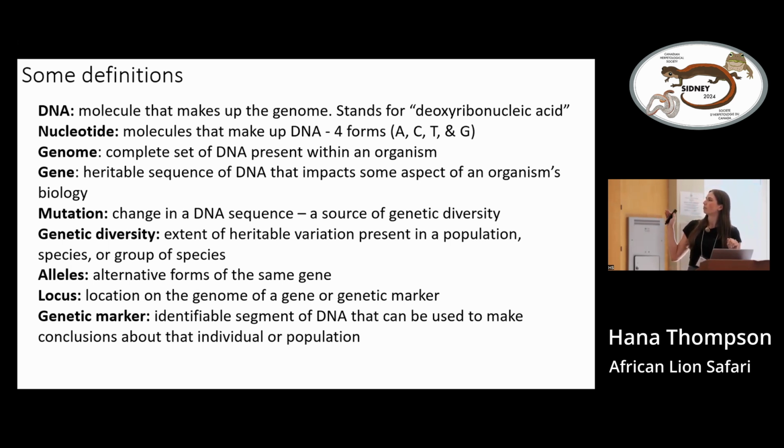Importantly, when we're talking about the genome, we're talking about the complete set of DNA that's within an organism. Again, mutations, Christina covered this really great, but any changes in DNA sequence, it's a source of genetic diversity. Alleles are alternate forms of the same gene or genetic marker, depending on what you're talking about. Locus, again, when I talk about a locus, it's just a particular location on the genome of a gene or a mutation or a marker, whatever it is that you're talking about. And genetic markers, which is going to be the focus of this presentation, is just any identifiable segment of DNA that we can use to make some conclusions about an individual or a population.